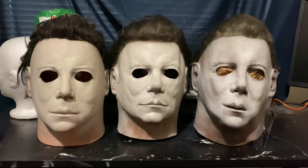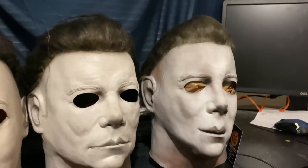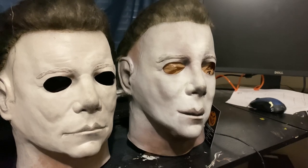But yeah, that's it as far as the comparisons go. Would I recommend this? Absolutely. It is a very good mask, and it just captures that Castle look that you're looking for. Especially the phone scene, which I will give a little bit of an angle for you. There we go. Absolutely outstanding mask, and I am very much pleased.